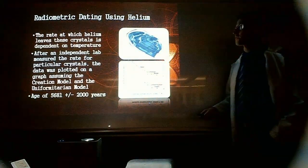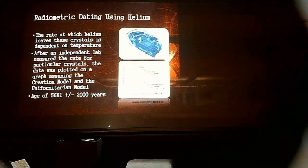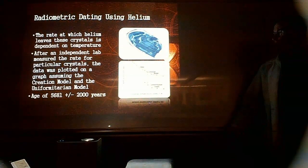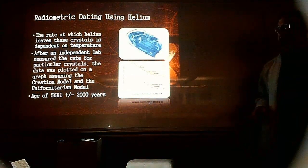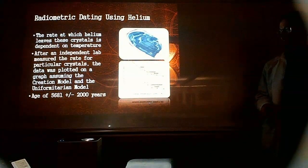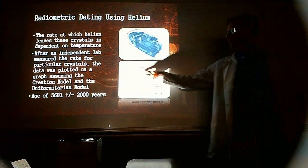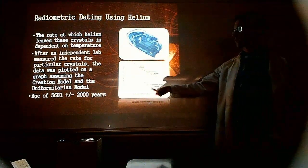So when we look at this stuff, a scientist by the name of Russell Humphreys did some research using helium diffusion, helium leaking out of these zircon crystals, and he used it to actually measure the age of the crystals themselves. And you can see some of the results from his experiment here. And he plotted his results on this graph. And as you can see, when you use the actual real data in real time along with the creation model, they line up extremely well. The uniformitarian or the secular model is off of that by a factor of 100,000.